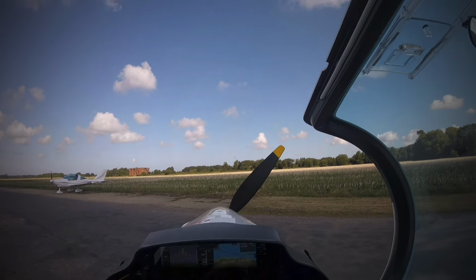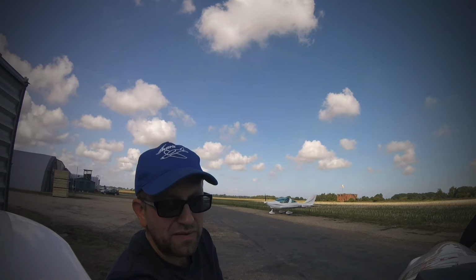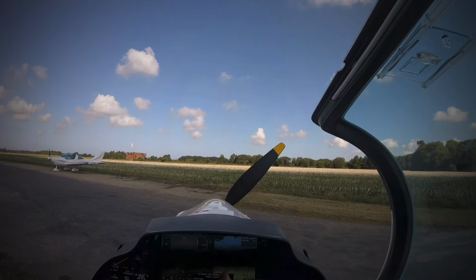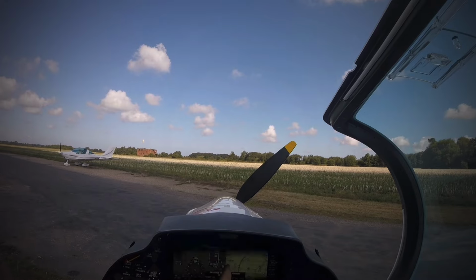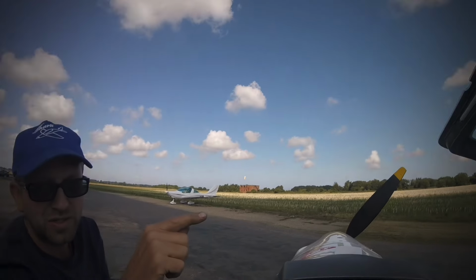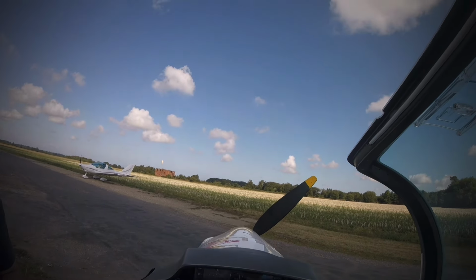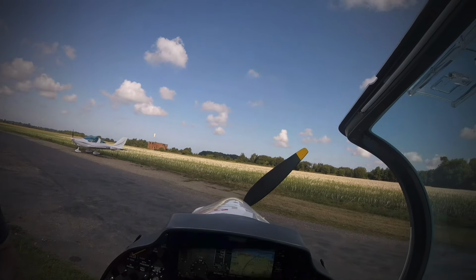Yeah, okay. And you will also get the TCAS on here as well, so you'll see other traffic. You get a little black diamond with a little orange arrow telling you which direction they're pointing, and it will tell you plus or minus a number, and that's how many feet they are away from you. Yeah, a bit like Sky Demon, basically.